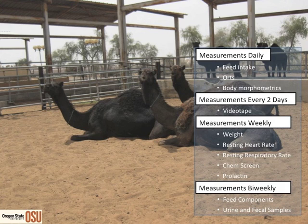So again, if you can, it's going to be 3 tubes total, 2 red-top vacutainer tubes and 1 purple-topped vacutainer tube, taking blood from all 24 animals once a week.